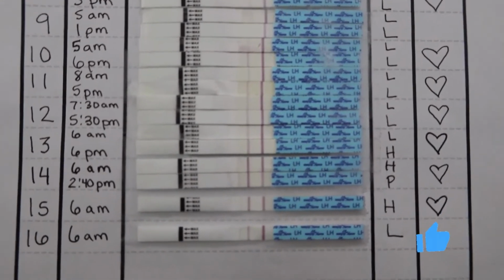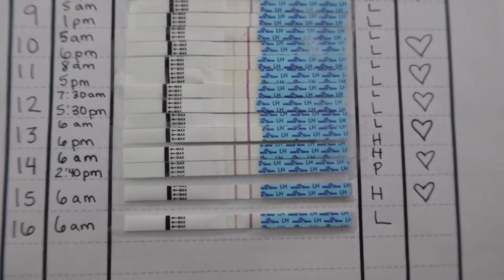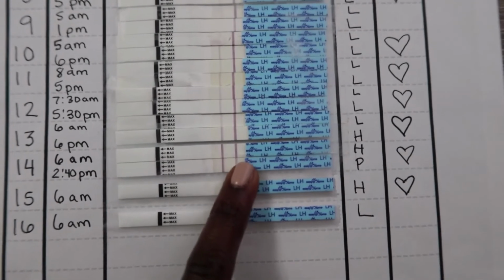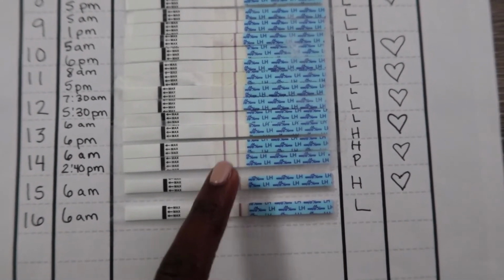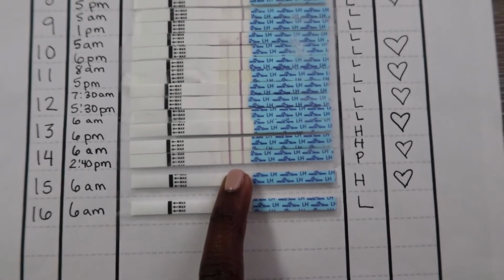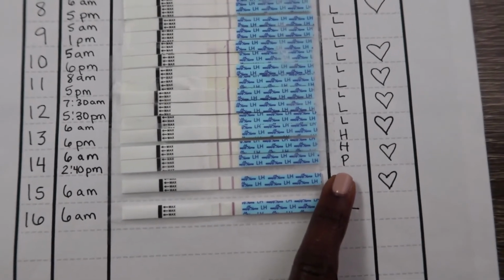The next morning at 6 a.m. I took a test and I got my first positive. Very excited to see that. You can really see how dark that line was. The control line needs to be darker than or as dark as the test line, and that control line was definitely darker. You see that the next time I tested later that day, it became a peak. A peak means that the control line is way darker than the test line, and you can see that the test line is a little faint. That was definitely exciting to see. And you see that I put a P here for peak.